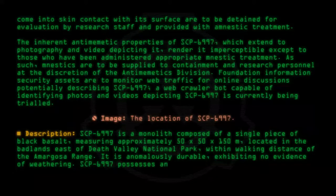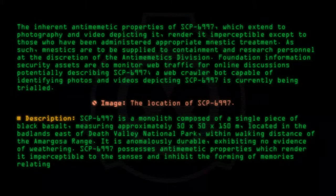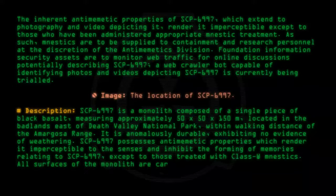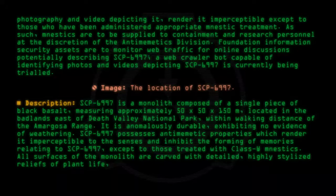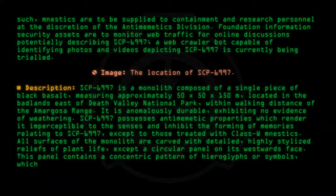SCP-6997 possesses antimimetic properties which render it imperceptible to the senses and inhibit the forming of memories relating to SCP-6997, except to those treated with Class W mnestics. All surfaces of the monolith are carved with detailed, highly stylized reliefs of plant life, except a circular panel on its westwards face. This panel contains a concentric pattern of hieroglyphs or symbols, which can be depressed.